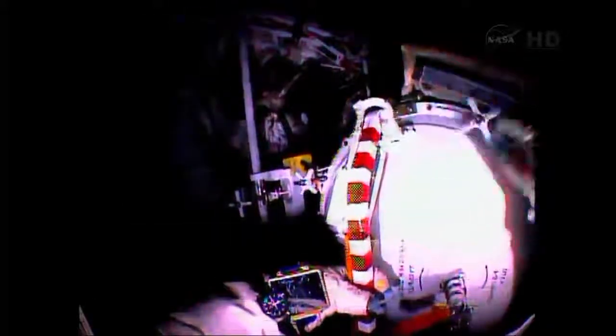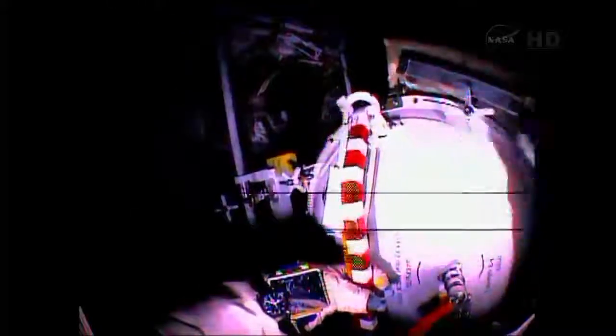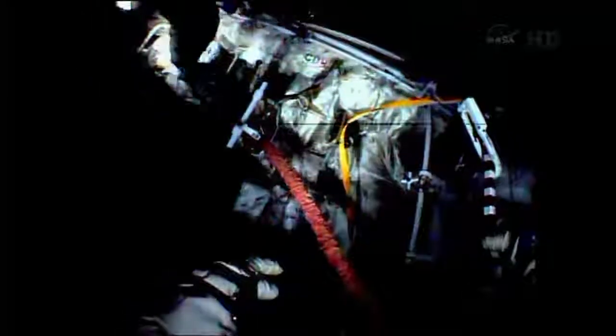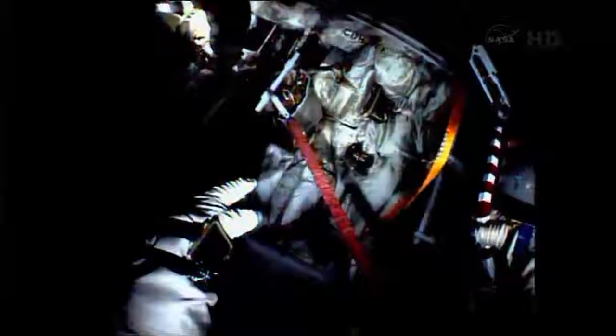Cosmonauts Oleg Chicken and Alexander Misterkin are reporting that they have the old flow control valve that they are replacing because it's come to the end of its expected lifetime. It's now attached to the pressurized container. Then they carried the new one in, getting ready to install that new one into the Russian cooling system to ensure that it has good continued performance.